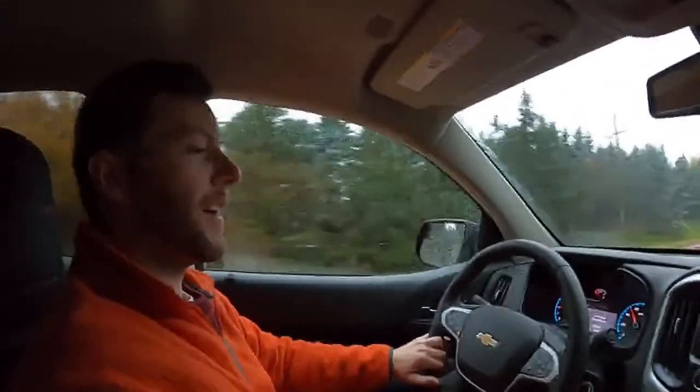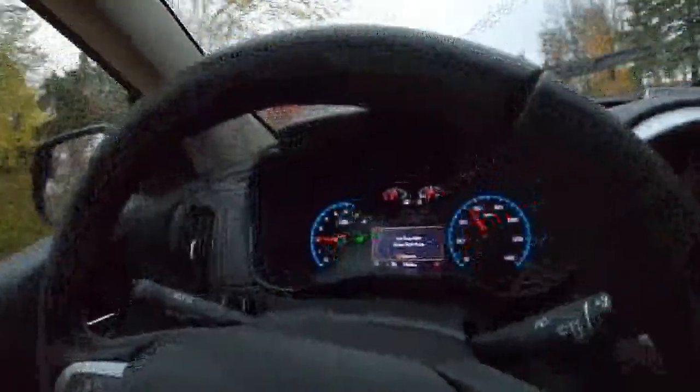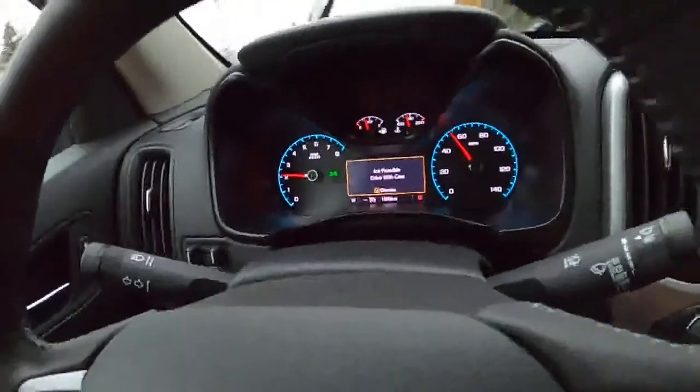Yeah. Ice possible. Drive with care. The truck just alerted me of that since we hit 37 degrees ambient temperature. Yeah.